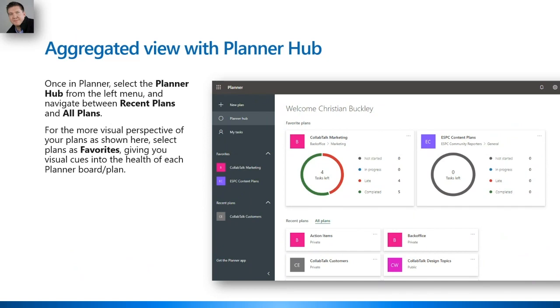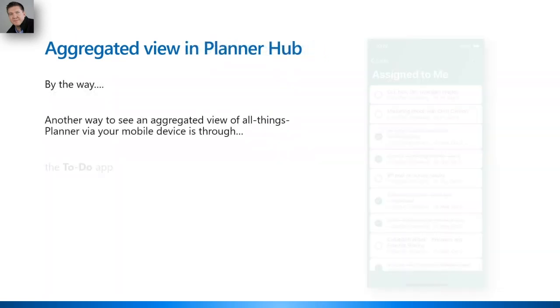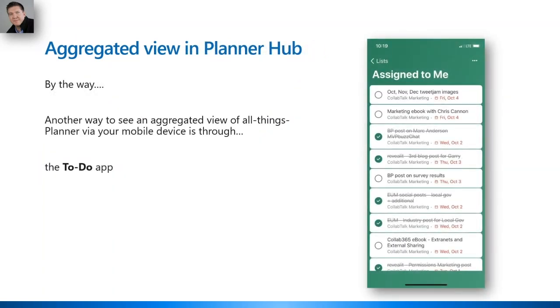You have the ability to go in, as you see over on the left side, the My Tasks view, and you'll immediately be able to get in and see any task assigned to you across multiple Planner plans. And of course, by the way, if you have the To-Do app as well, it has that Assigned to Me view.